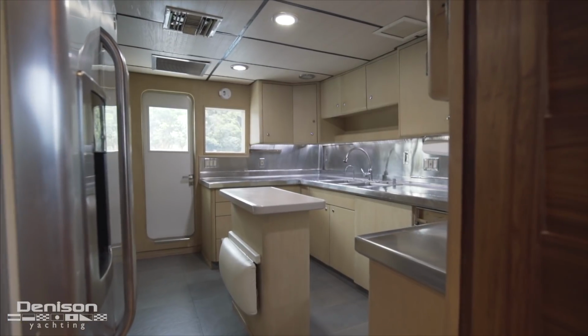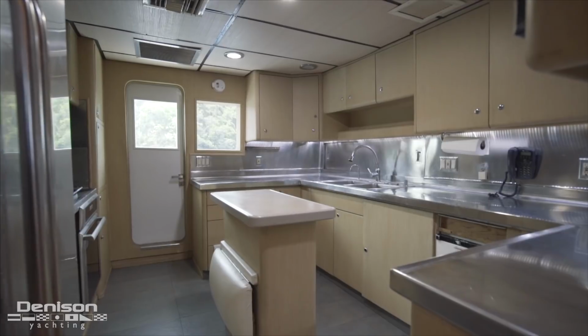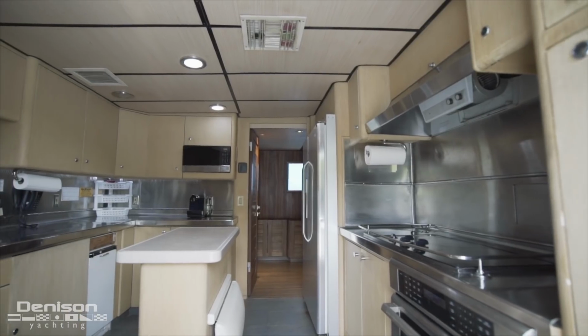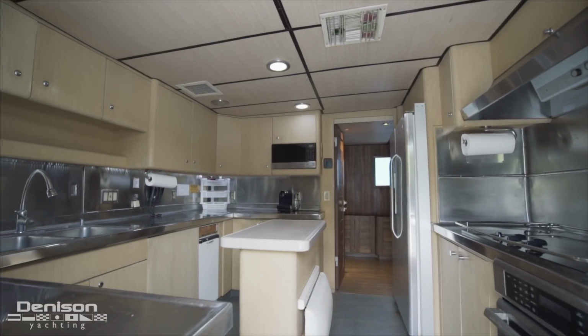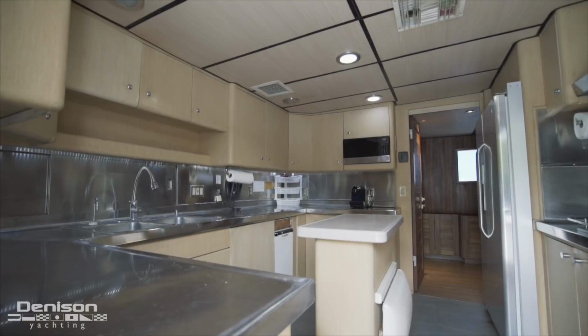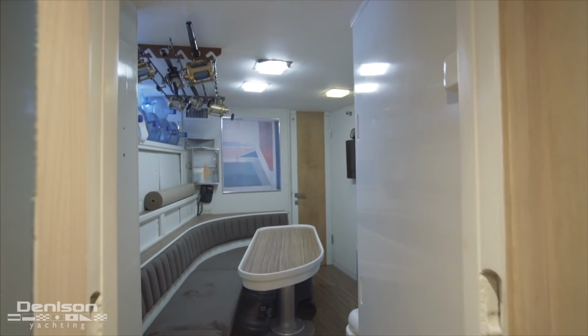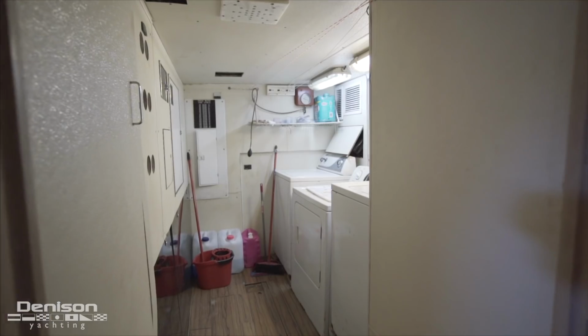Located forward of the salon and dining room to starboard is the galley. It's commercially designed with the provisioning of large parties in mind, with all stainless steel surfaces and appliances, and plenty of under-counter storage. Another space utilized by the crew is the crew lounge and dedicated laundry center.